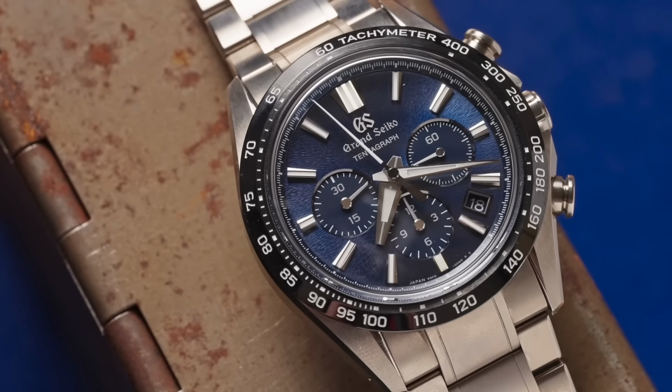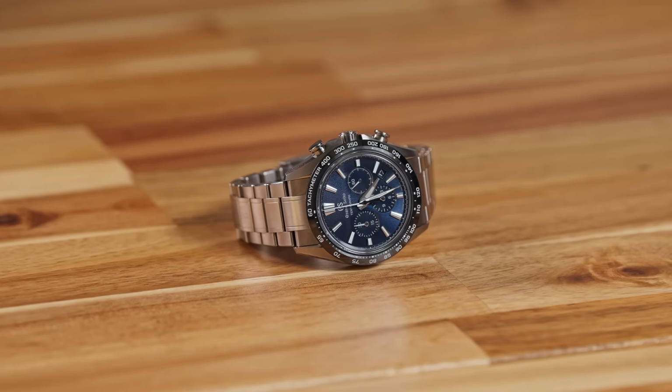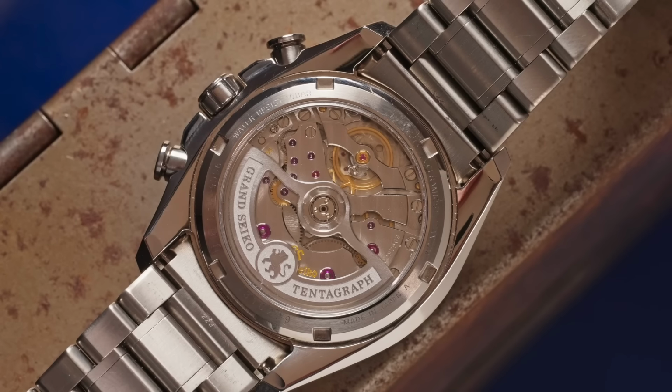So you spent some time recently with the Grand Seiko Tentagraph. Yes, I've had about 2 weeks with this watch. This is one of my favorite watches that we saw last year at Watches and Wonders. I finally got a chance to spend some more significant time with it over the last 2 weeks. What are your initial impressions versus when we saw it initially at the show last year? My impressions are really the same as when I saw it last year.